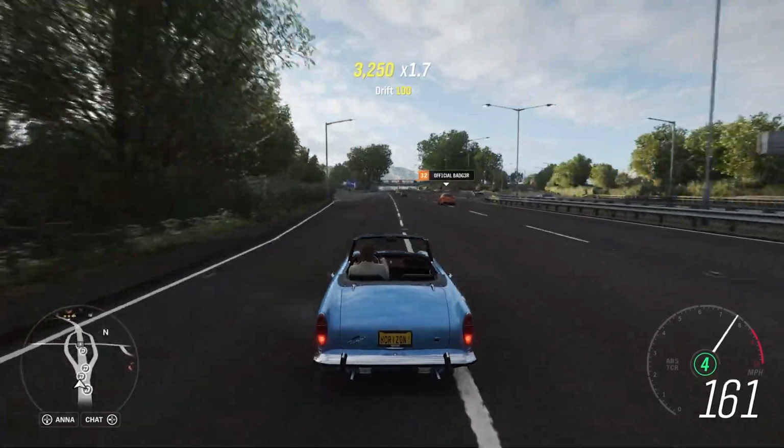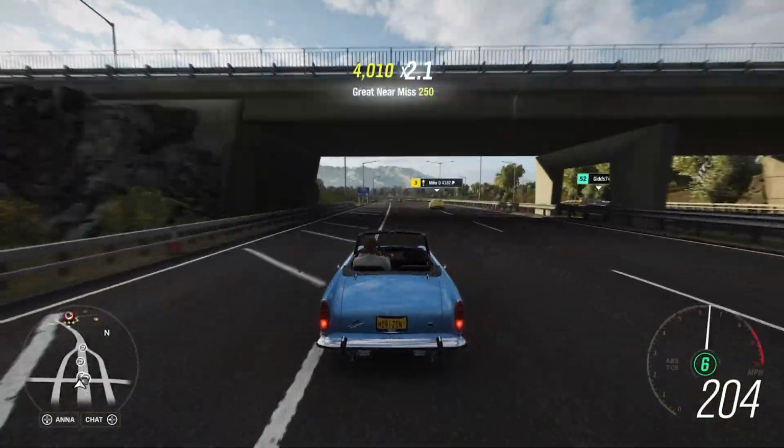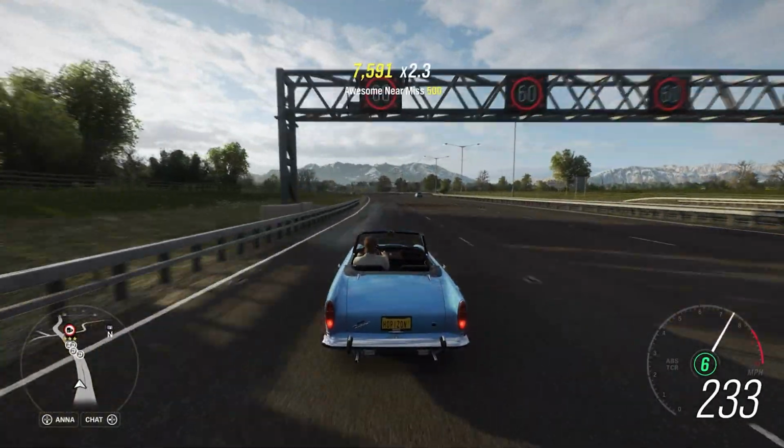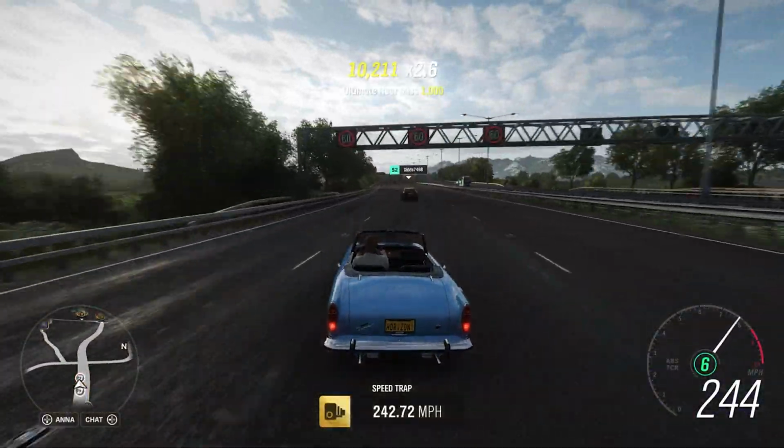So that is hilariously quick, and obviously with all that power and torque and not much in the way of weight, there's really not very much to hold this car back, which means even in a short space of time we're still able to get up to 240 and beyond.